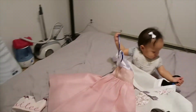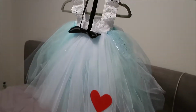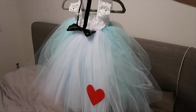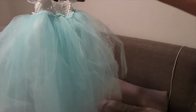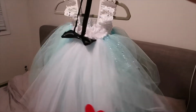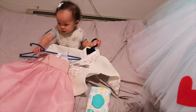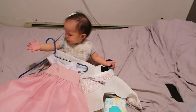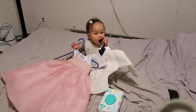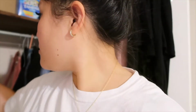And then this is her little party dress. Is that sweet or what? So cute. I got it from Etsy. Perfect tutu, all the tulle. Such a good party dress. I'm so excited. Do you like it? You're just busy with the hangers. But yeah, so those are her outfits. Sorry, I am a complete mess right now. So I'm super excited about that.